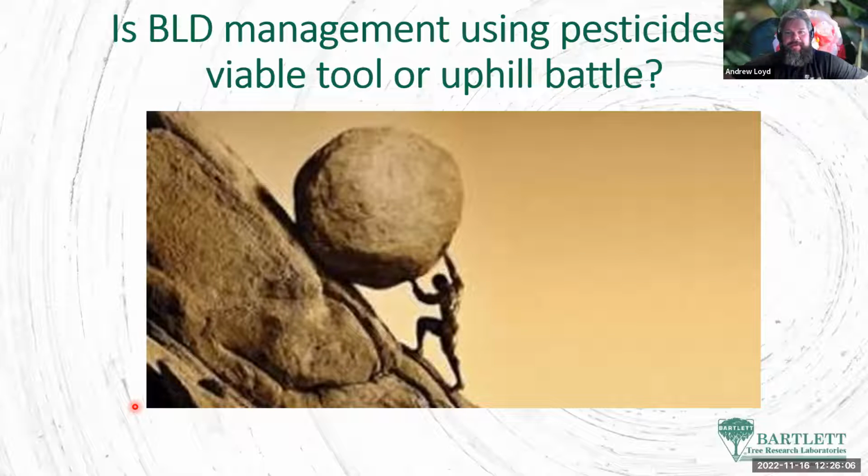And now I'm going to jump into some of the research that I've been doing on management. Can we manage beech leaf disease with pesticides or products, or is this something that's just not going to be feasible, and we will lose the American beech in our plantings and forests and such?